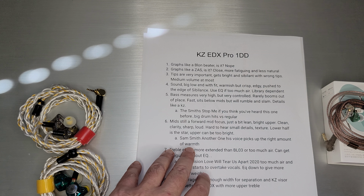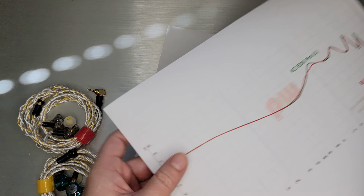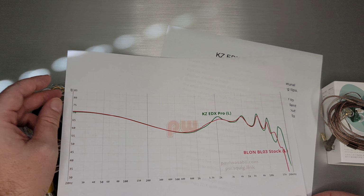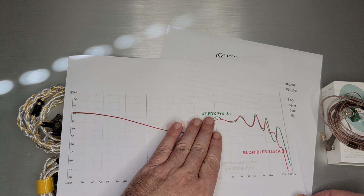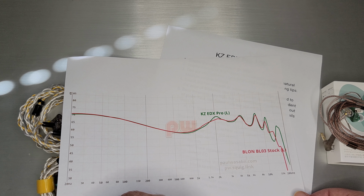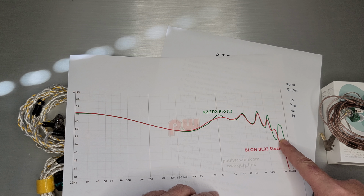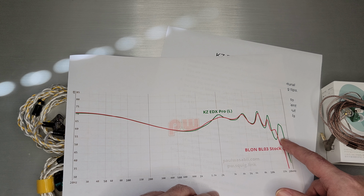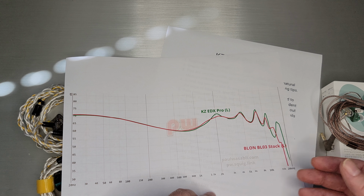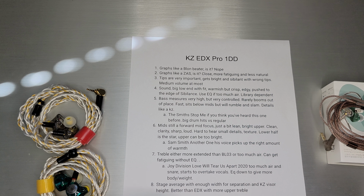So as we jump into it, it graphs like a Blon beater. The Blon graph, if you remember, looks like this. All this is almost identical. The Pro has a little more gain, and the rest looks very similar with this kind of triple horn peak. And then out here, it's a super bright Blon 03 treble. For me, no, it's not remotely close to a Blon beater. It's wicked fatiguing and bright. So it graphs like it.